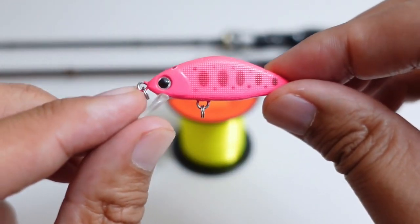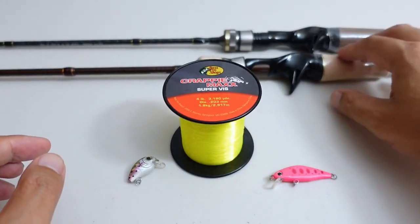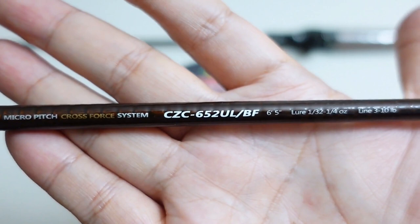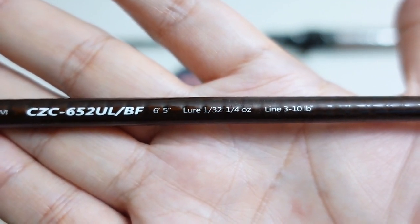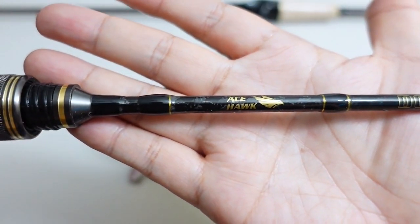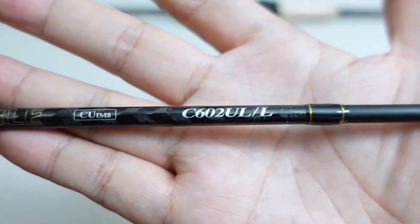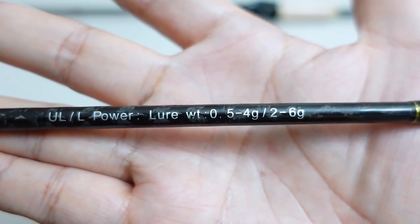Now, for the 3.9 gram minnow, the rod that I used is the Major Craft Corza BFS bass rod, 6'5" in length, with a lure rating of 1/32 ounce to 1/4 ounce. And then for the little micro crank, I used the ASOC CU double, which is 6 foot long, and I used the ultralight tip, which has a lure rating of 0.5 grams to 4 grams.